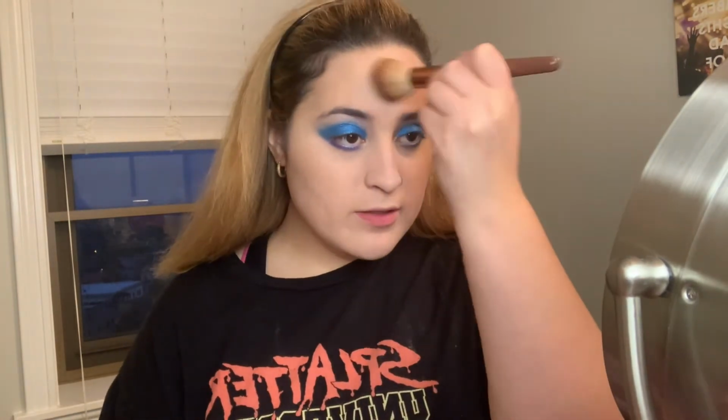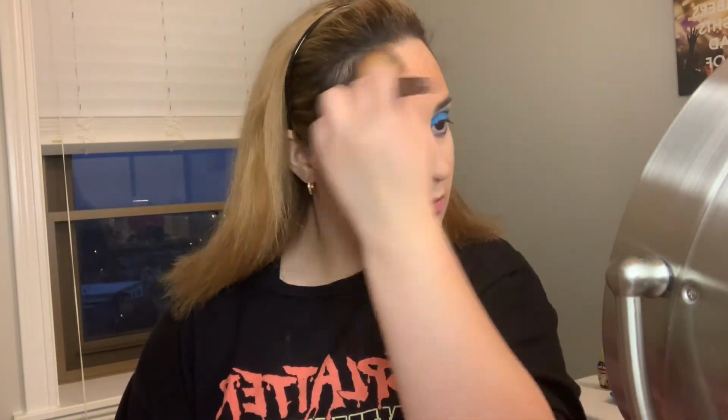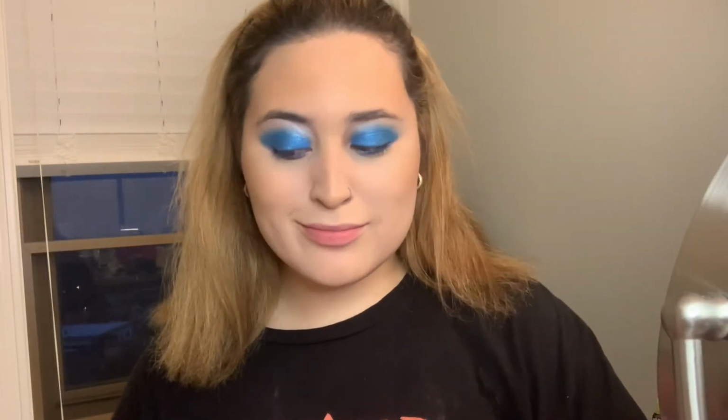Now I'm gonna go in with my bronzer. So I've been using the Wet n Wild bronzer. As you can tell, I've been using it for a while because this is jacked up. And look, surprise, the top came off. But we make it work. Contour brush. I like to start off with my forehead first. Okay, so that is how I like to add some bronze to my face.